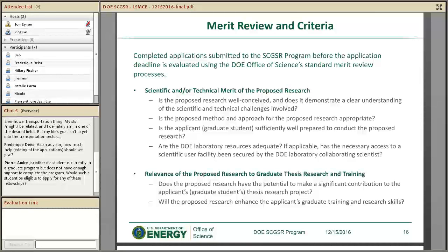Because all these programs, the type of programs I'm talking about, are really merit-based. So they're evaluated based on merit, okay, based on merit. Your goal to get into the transportation sector, I'm not sure that qualifies as a merit. So you can see the merit here for our program, for the SCGSR program.